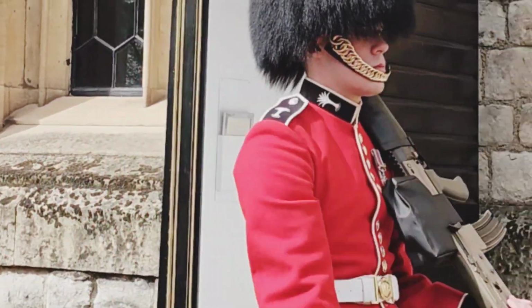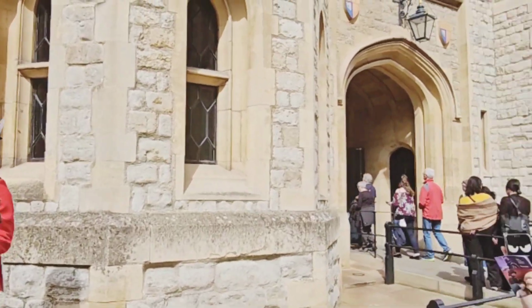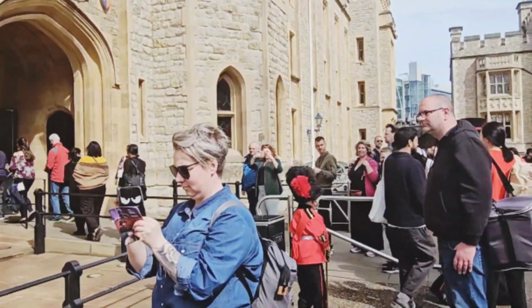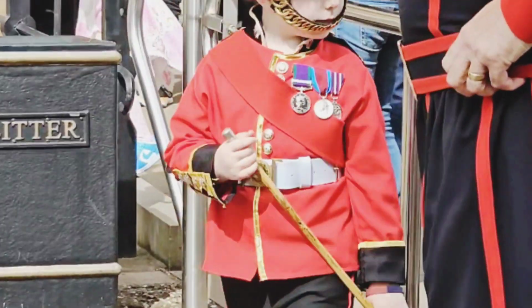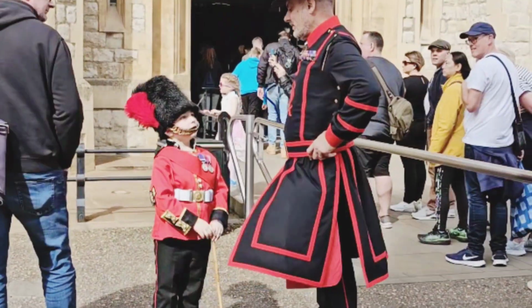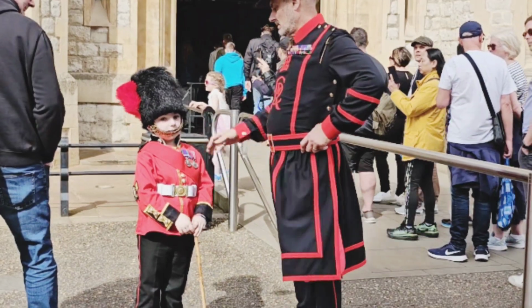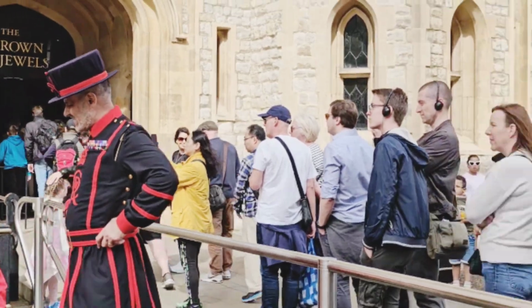The crown jewels collection includes St. Edward's crown, which is only used to crown a new king or queen during the coronation ceremony, and the imperial state crown, used by the monarch at state occasions such as the state opening of Parliament. The crown jewels have been protected at the Tower of London since the 1660s, where they have attracted visitors ever since.